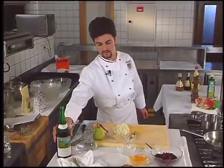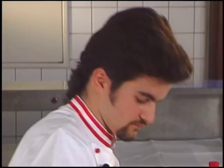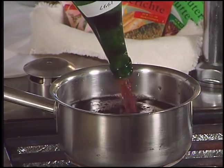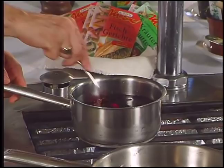Etwas Rotwein. Red wine is added to a pan. It will be combined with a cinnamon stick and 4 tablespoons of sugar. Mit einer Stange Zimt und dem Zucker. Das rühren wir. The wine and sugar are stirred to dissolve the sugar.